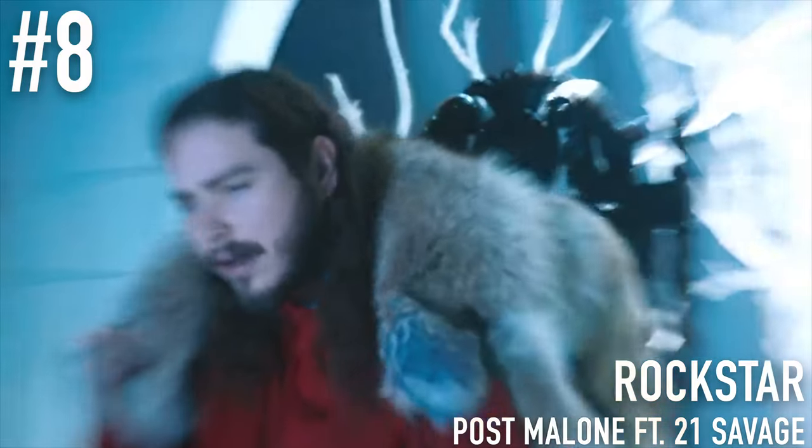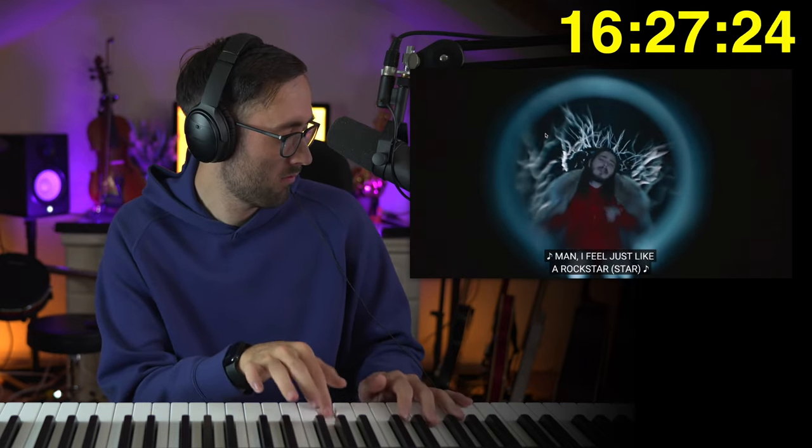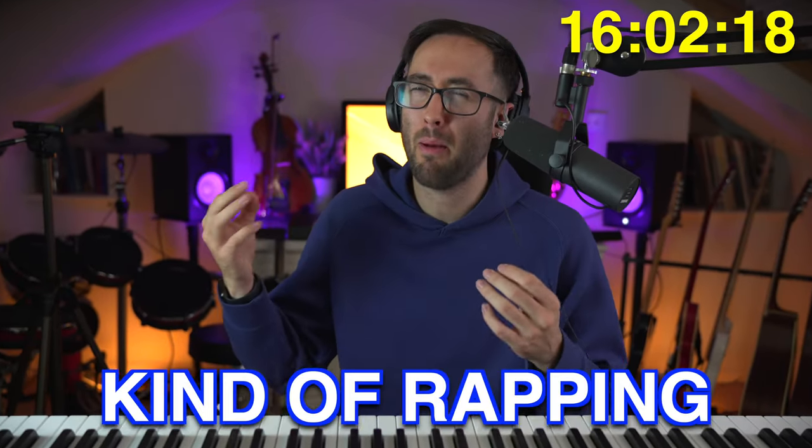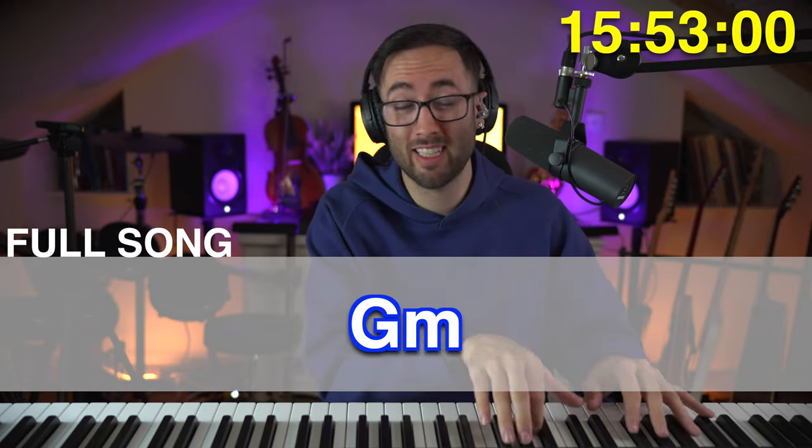Song number 8 is Rockstar by Post Malone. I mean, the verse for this, it's kind of rapping, but it's melodic rapping, so you can get away with playing it on the piano. And it's two chords, which are G minor and E flat major. So once again, the verse and the chorus both use the same chords, so it's just a case of working out the melody. So here's song number 8.